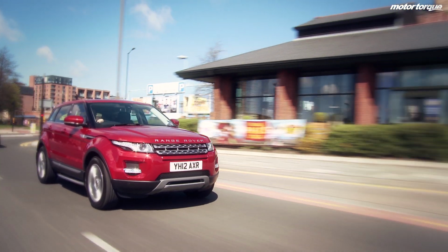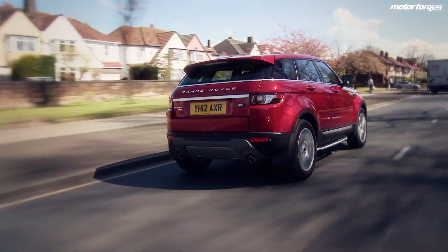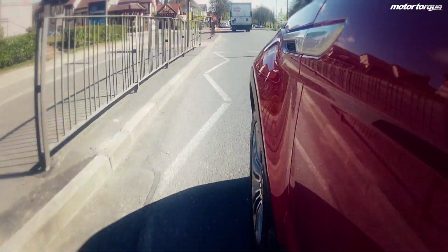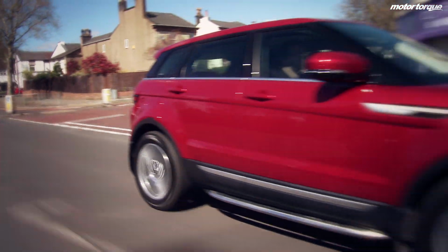Now, normally I prefer a stick shifter manual box, but I think with the Evoque it might suit an automatic better. Do bear in mind though that with an automatic you will lose out in terms of fuel economy, which means more visits to the pump and more overall cost.